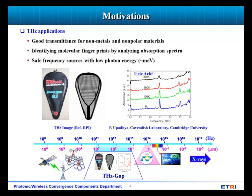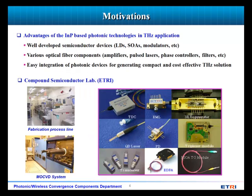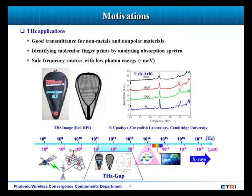Recently, terahertz technology has received considerable attention for various applications. Here you can see some imaging, and this is spectroscopic data. It has good transmission for non-metal and non-polar materials, and it can identify molecular fingerprints using spectrometers. It is also a safe frequency source. As you can see, the terahertz gap lies between the microwave region and the optical region.